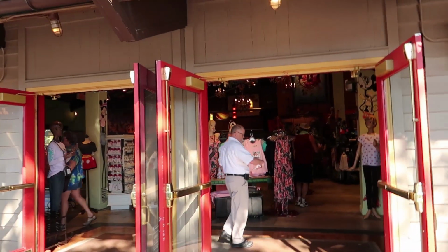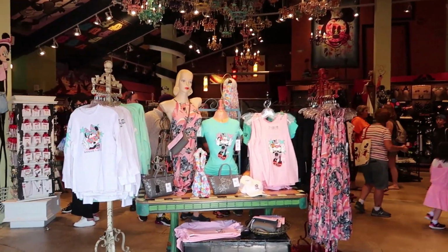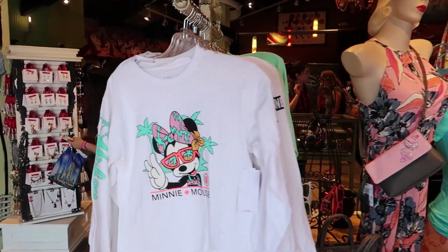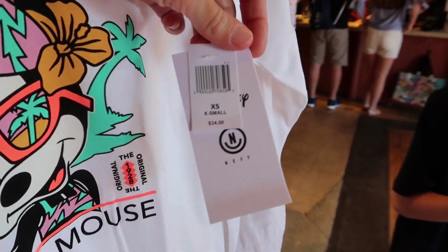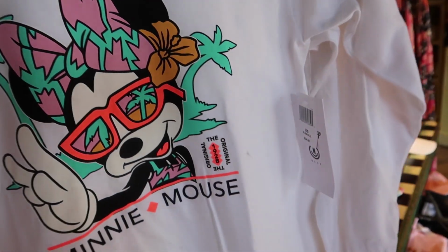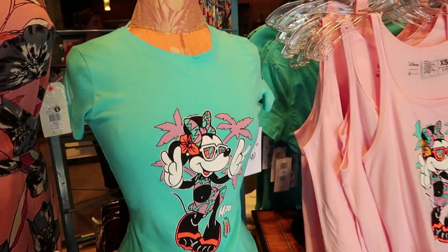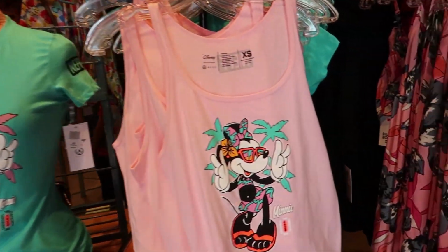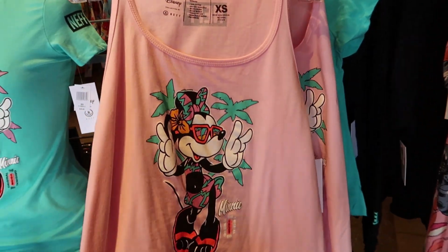I love this store so much. They have the cutest stuff in here. So, here's a new collection that they have. It's very retro Florida. I love it. Very cute. See, this one is $34. I love that on the front. It's a long sleeve. And then here's a cute mini t-shirt. I love this tank top. This is cute. $26. It's not bad.